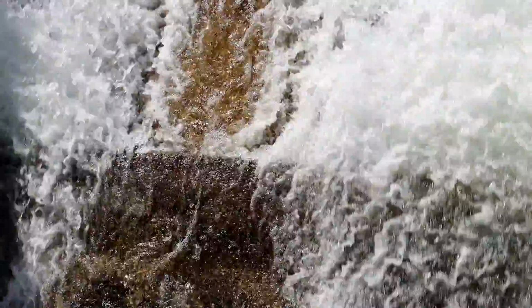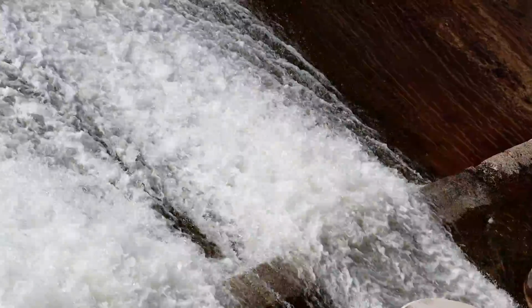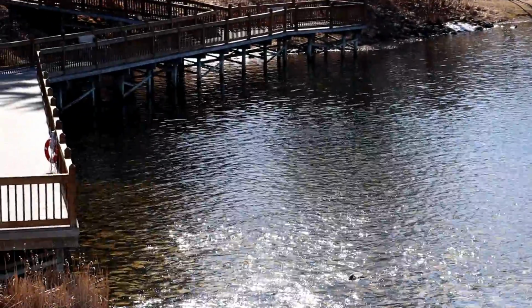At the dam, if you can hear me. Now there's five locks open. 1, 2, 3, 4, 5. Actually, 6 locks open. This is all the spring melt coming down from up north that they're trying to let go downstream. They control the level here. Nice crystal clear water if you can see the rocks out there.